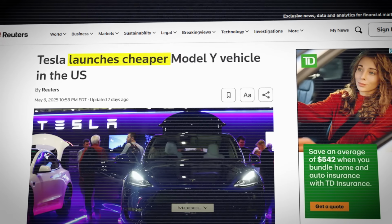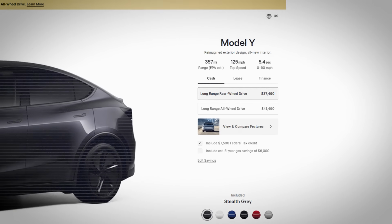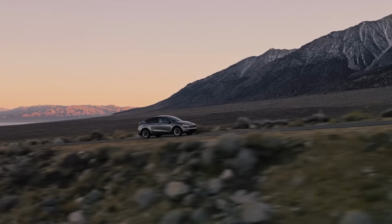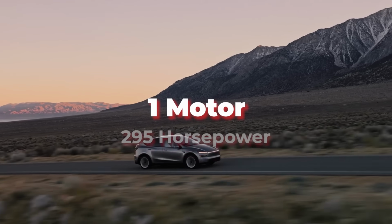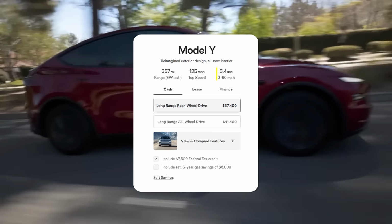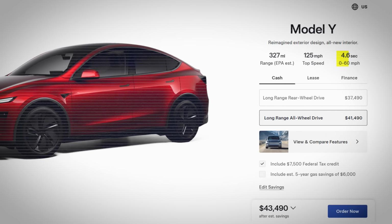Tesla just dropped their cheapest Model Y ever, a rear-wheel drive version with 357 miles of range, starting at just $37,490 after tax credits, or $45,000 with no credit. This new version uses a single motor to deliver about 295 horsepower, taking it from 0 to 60 miles per hour in 5.4 seconds. That's just under a second slower than the dual motor option, but in return you get an extra 30 miles of driving range.